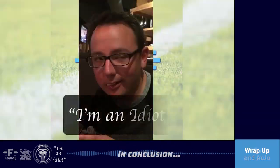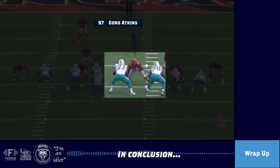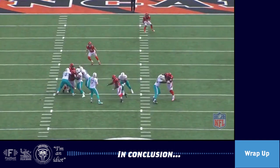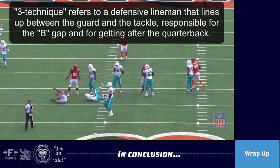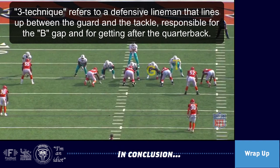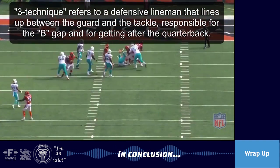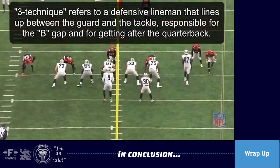All right, so I'm an idiot, so let me make sure before we go that I got this right. A 3-technique defensive lineman is a pass-rushing defensive lineman that lines up between the guard and the tackle, who has only his gap responsibility for running plays, and his main goal in passing situations is to get to the quarterback.